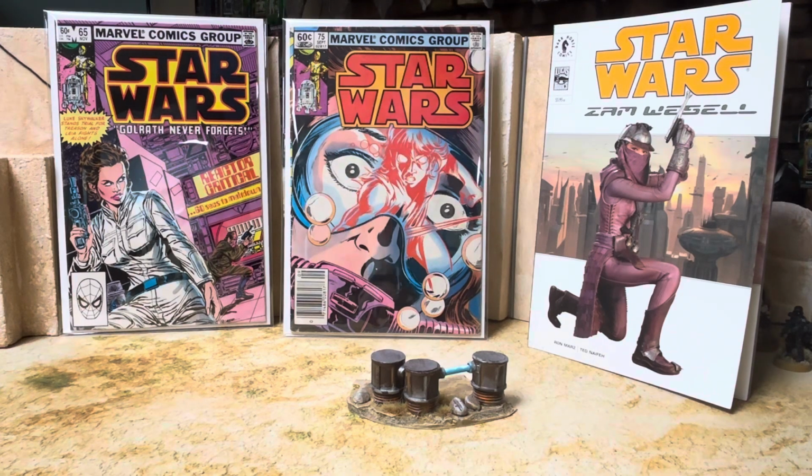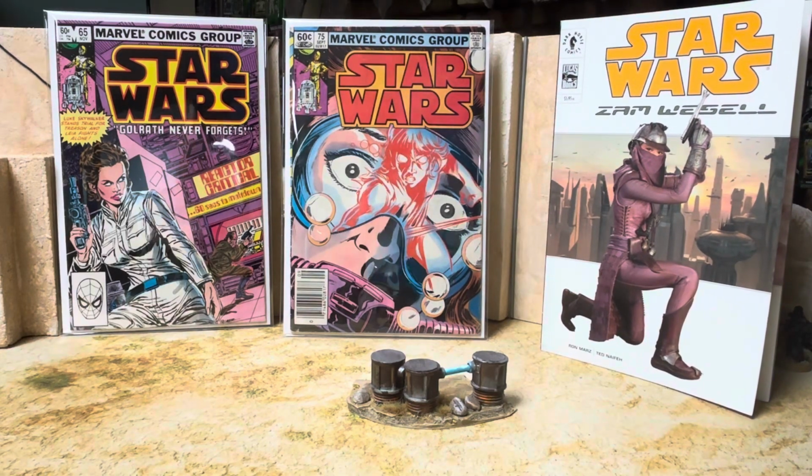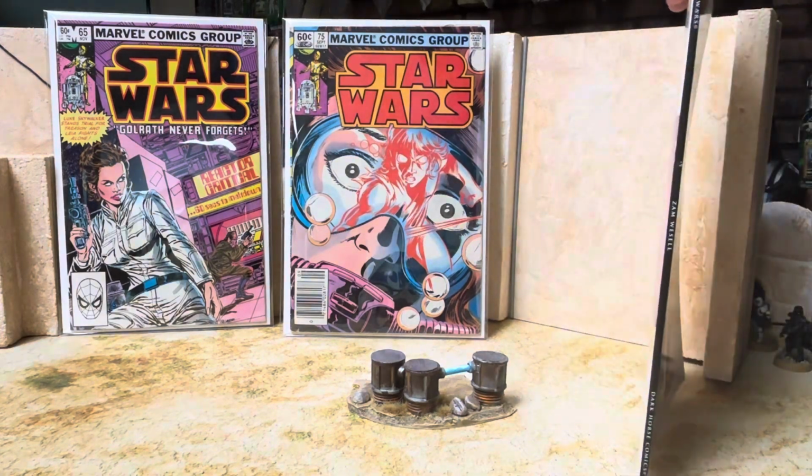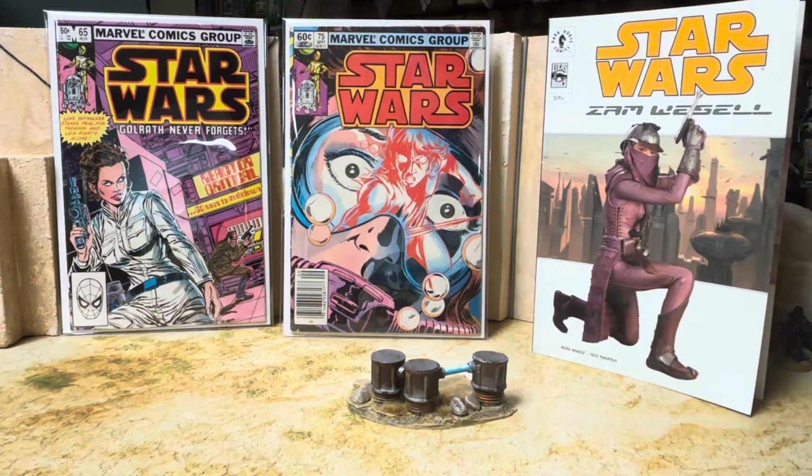And then on the right over here, this book is a Star Wars Zam Wesell comic. This was a Dark Horse comic, and it's actually pretty thick. I don't know exactly how many pages it is, but I remember being interested in this for some time and just haven't ever picked it up. I know at one point the price shot up quite a bit. It used to be you could find it on eBay for maybe $4, $5, $6, and then it shot up for a while. It's come back down. I was at a comic shop, they had a copy, and they were selling it at the cover price of $5.95.